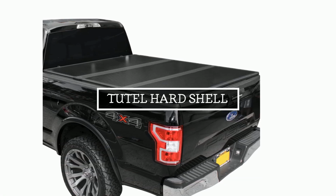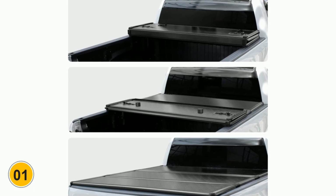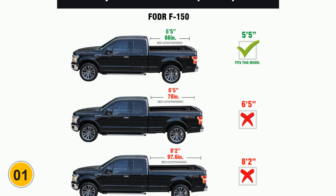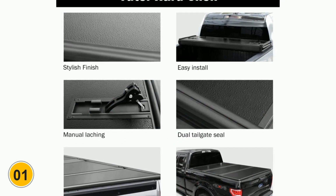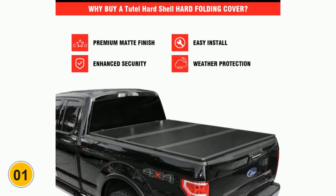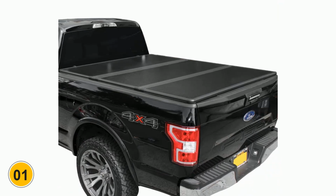First up is the Tonneau Hard Shell Folding Truck Bed Tonneau Cover. Priced at $499.95, it caught my attention with its strong build and sleek design. If you want a cover that combines durability with ease of use, this is worth a serious look. This tonneau cover is tailor-made for the 2015-2026 Ford F-150 55 bed.